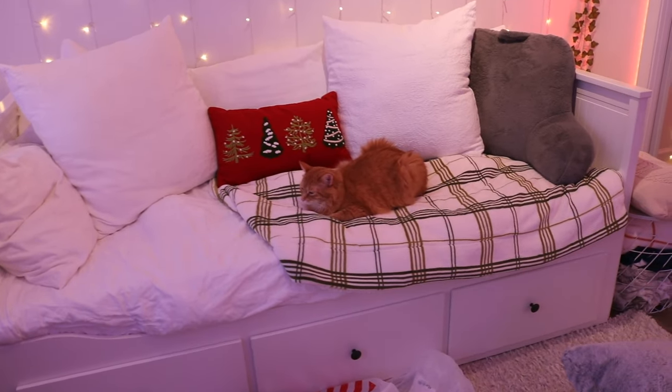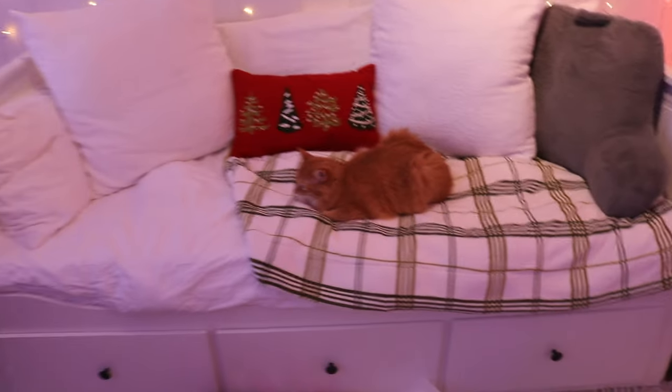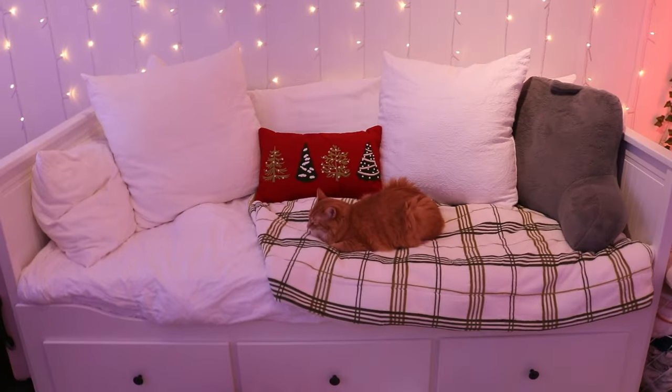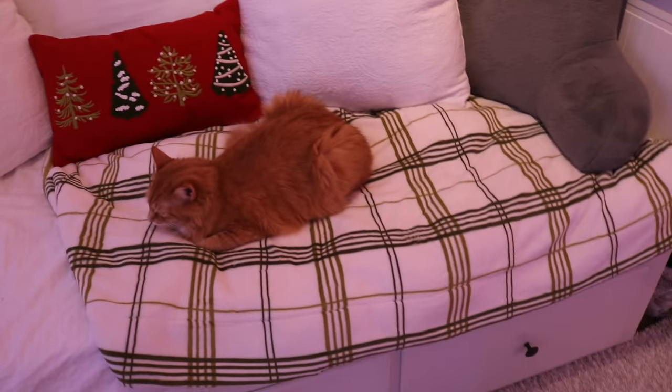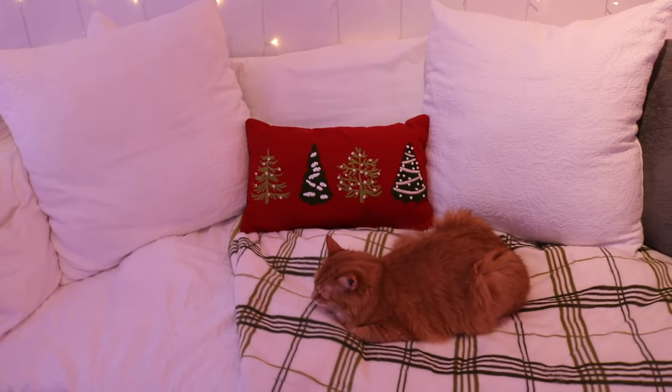Here's what the bed is looking like so far, and as you can see, my cat Aslan is loving it and he looks really good on the green. I might actually get some more red pillows just because the one red pillow I feel like isn't enough, but I do like the green blanket because it's kind of Christmassy, but I could actually use it year-round if I wanted to change my bedding to green. And I really, really like the pillow, but I might just get another red one.